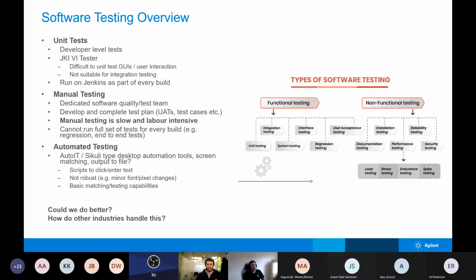Then the other side of it is, we used to do some automated testing using a tool called AutoIt or Sikuli, which is like a desktop automation tool. They use it quite often in IT, and if you're having to copy and paste data from a website into an Excel sheet, you can automate that using a tool like that. The issue was that it's not really designed for software testing.